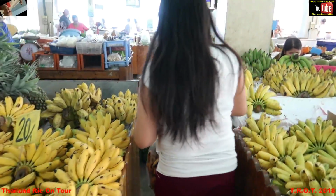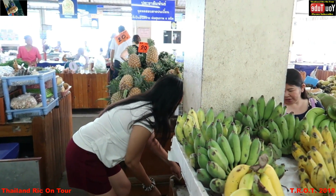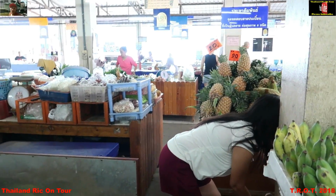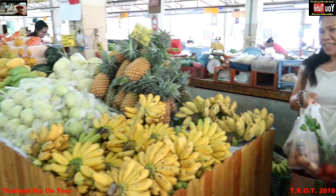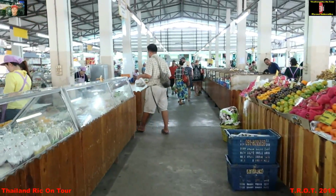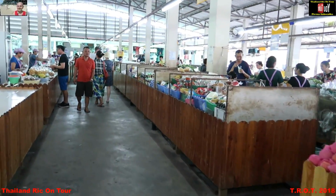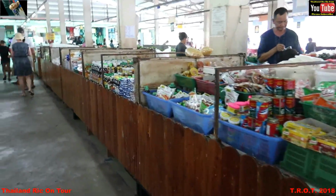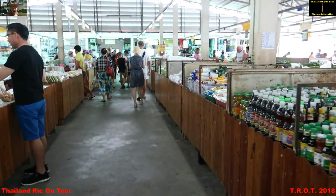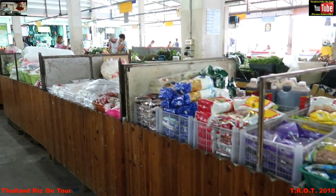I've got somebody with me today who's carrying my bags for me while I do the filming. It's nice to have an assistant, so I can bring you some good footage. It's hard to buy fruit and veg and film at the same time. So it leaves my hands free now with a camera to have a good look around, see what there is.